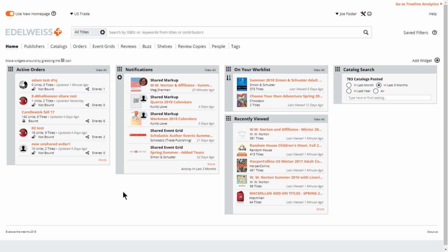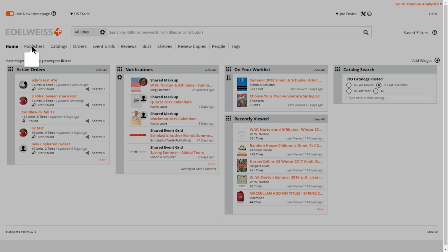So if you do get a shared markup from your sales rep, you'll get a notification here. You also get an email, which will provide a link. You can click right into the catalog from here. You can also see any catalogs that you've recently viewed, and I use this all the time. Whatever I've been working on is usually right here, and you can just click into the link. Also, if you know you're going to be working with Norton, for example, you can click into publishers and search for that publisher.